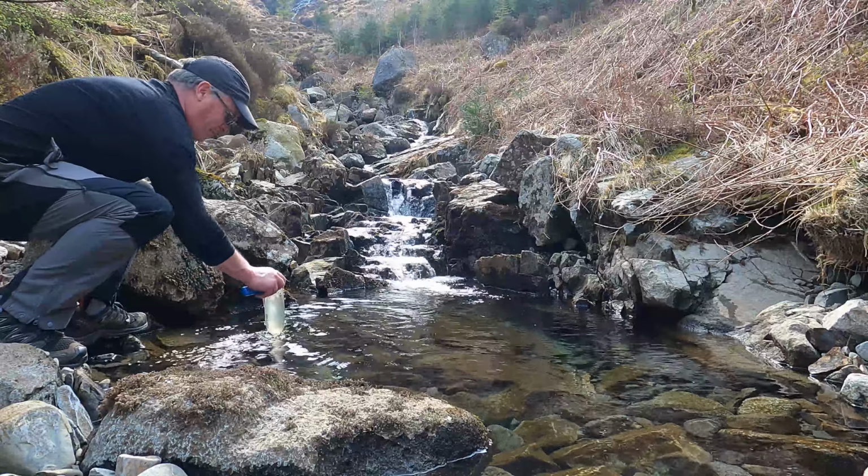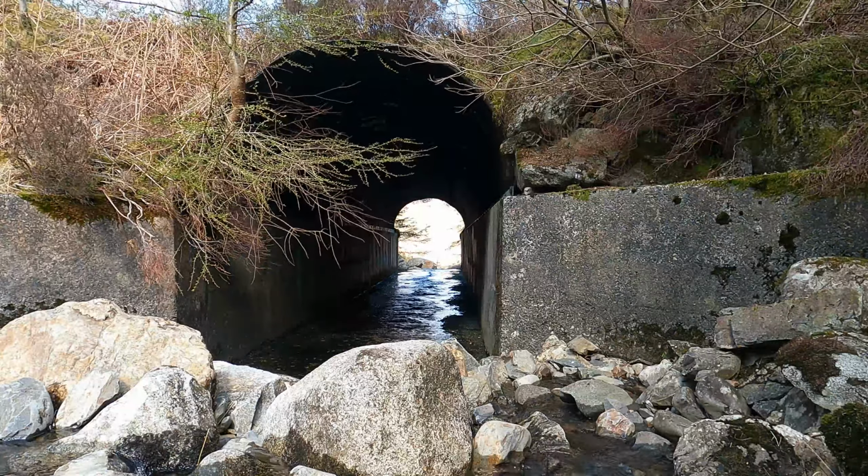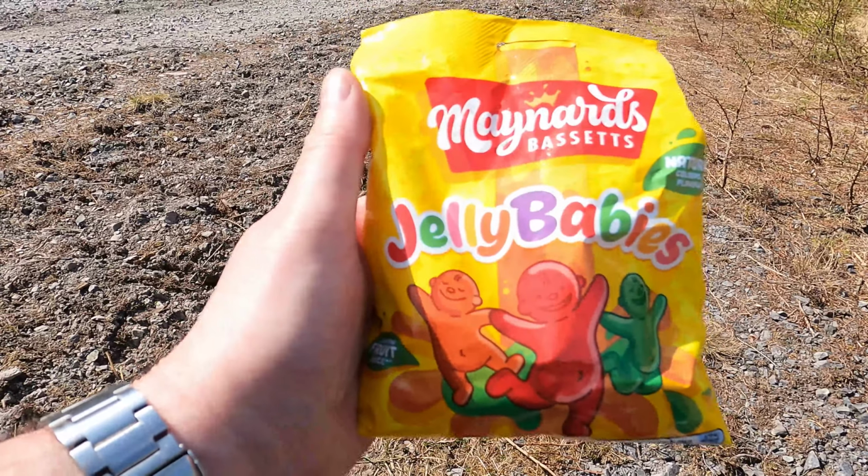First chance to fill up. It's a warm day. Not complaining. Snack time.